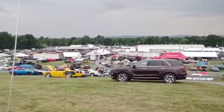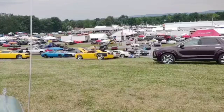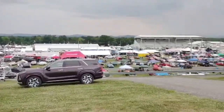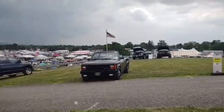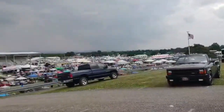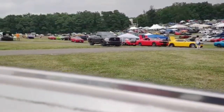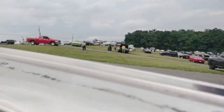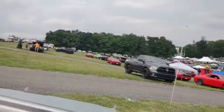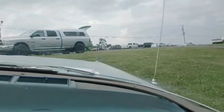See, if you ever want to notice the Carlisle show, all the way back to that tree line, and to the right, all over the grandstands, and all the way back over there, back to the trees. And if you go this way, it goes back over the hill, on over to the left. It is a show. Bring your walking shoes and plan on staying a while, because it'll take you a while to cover it all. From the new modern Mopars to the old classics.